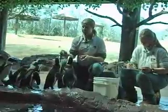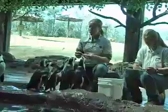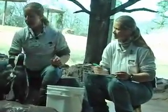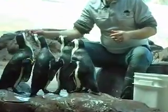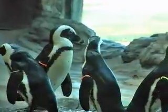Hand feeding also makes it a lot easier to record what they eat. And that's what Brenda's doing. She's recording the number and type of fish that each of our penguins eat. As we record, we look for those that are eating less than normal and also those that are eating more than normal.